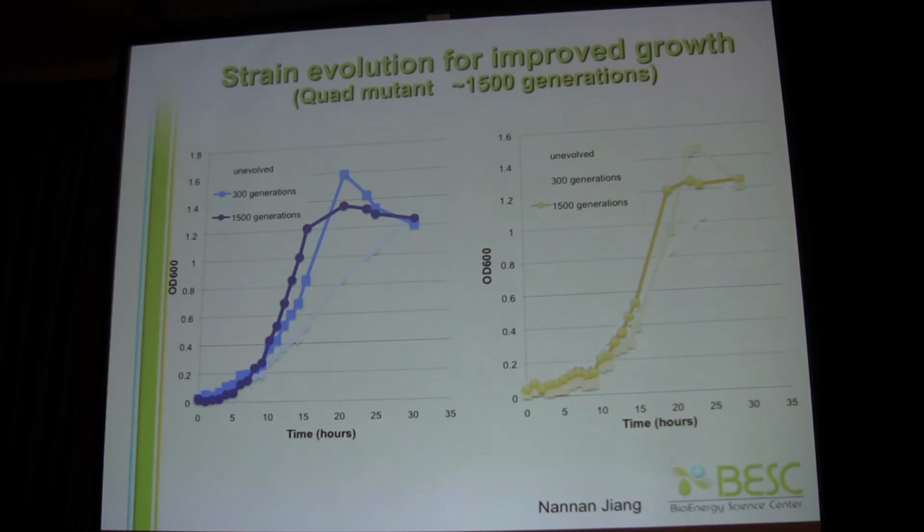And so what we did is we took the original mutant, inoculated 2 tubes, and then we just transferred those 2 tubes in separate lineages pretty much every day. For 300 generations, that's 30 transfers, all the way up to about 1,500 generations, around 150 days of transferring the strain every day.